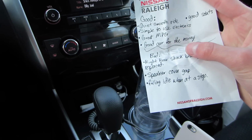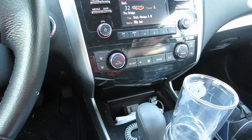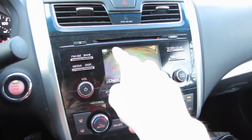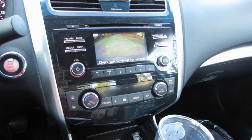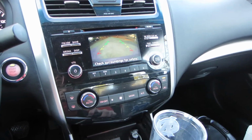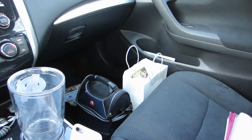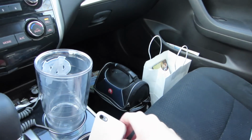What else? Smooth ride, good seats, simple to use electronics. He likes how simple it is. Of course, we do have a rear view camera in the SV with distance lines. No trajectory though. I'm pretty sure you get that on navigation models. But the NASA inspired seats he really has grown to appreciate over long road trips and such. Good car for the money, yada yada yada, all that kind of stuff.